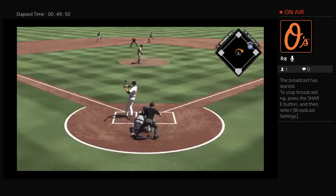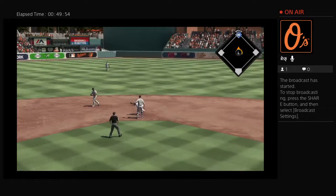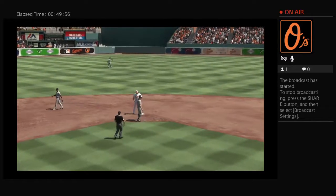Runners off for second. Swing and a miss, strike 3. The throw. And it skips in as he steals the bag easily.